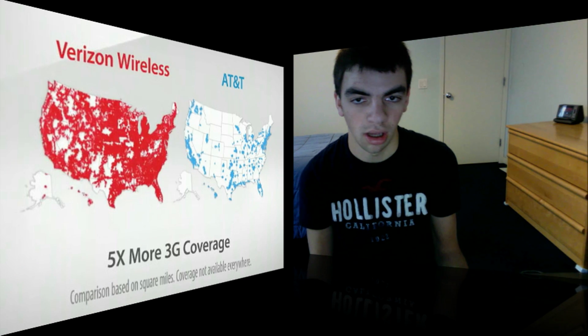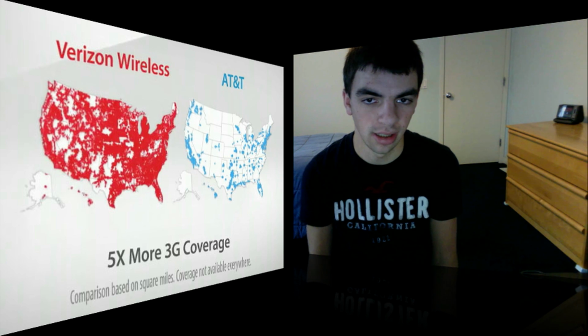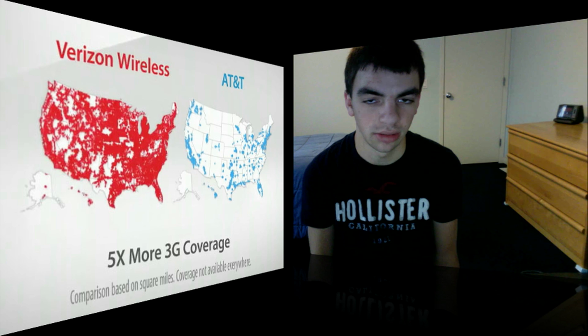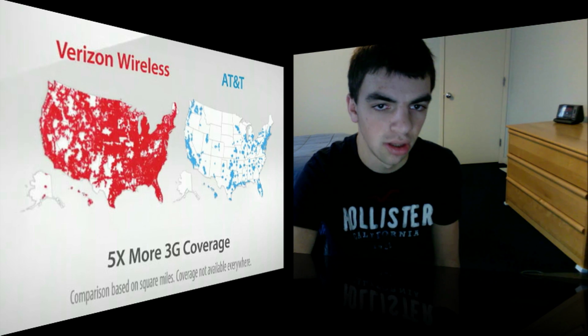You've seen the commercials where they show a guy watching football with his friends, and you see the 3G map from Verizon blocking the screen, but then you see another guy holding the iPhone, and you see the 3G map is not blocking the screen really at all. So that's one thing that I think would benefit Apple, is to make a CDMA version of the iPhone.